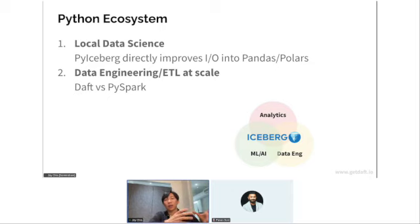And any PyIceberg improvements directly improves that local data science workflow, because really PyIceberg's job in that case is just grab as much data as it can from Iceberg in the most efficient way possible, and then convert that into a pandas format, like a polars format, through Apache Arrow. And so this is going to be extremely exciting over the next year as PyIceberg becomes more and more powerful and can do this in a much more efficient way.